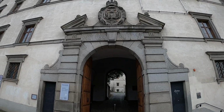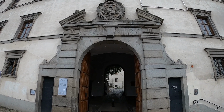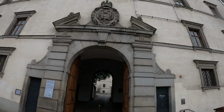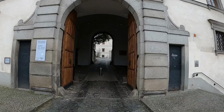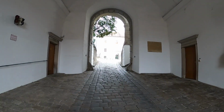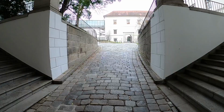This gate here says, well, Rudolph II, so that's another Habsburg emperor, in 1673. So this palace, I'm sure, was renovated later on. This is not what it would look like in the 1400s when the Habsburg ruler lived here, and because the Habsburg ruler lived here, this would have been the capital of the Austrian Empire. But here we are walking into the inner courtyard.